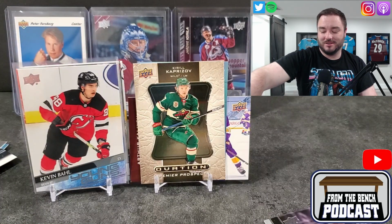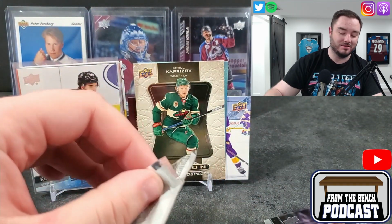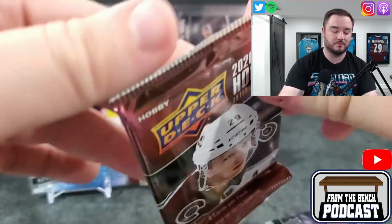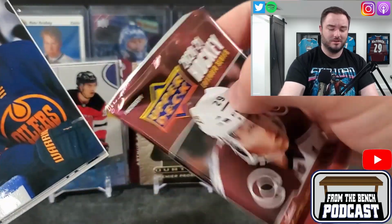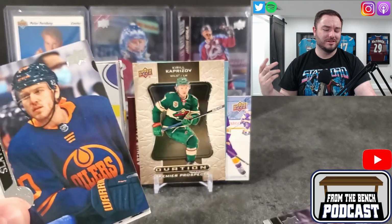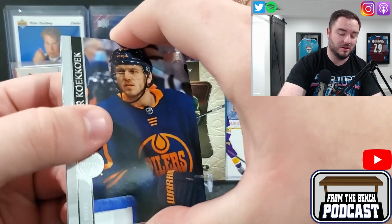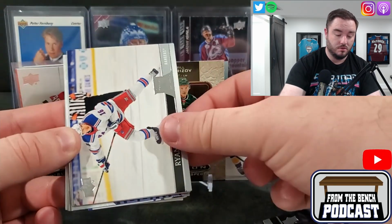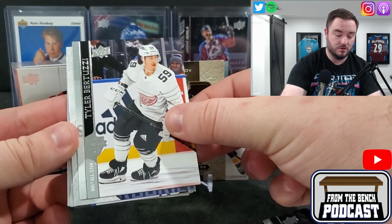It's the last pack of the box. You've been here for 23 packs. We're saving the best for last. See what we get for the 24th. He said it was a weird box right from the get, with all the packs being super near the top. That never happens. The packaging was kind of weird too. So let's see what we get here. We got a Slater Koekkoek. We got Ryan Strome. We got Tyler Bertuzzi.